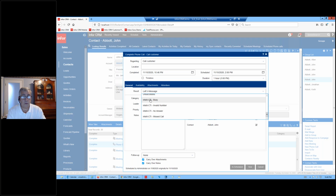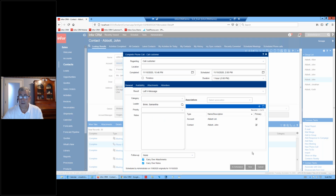You can still search through Infor CRM. It's not tying up Infor CRM like this dialog box is. The IntelliCTI dialog box would be over to the side, and you can be typing your notes for the call while you're looking up opportunities or tickets or products. And then when you're done with the call, there's a call wrap-up dialog that pops up to allow you to complete the call like we are here. So it would bring you back to a dialog box similar to this to complete the call and schedule your follow-up activity.